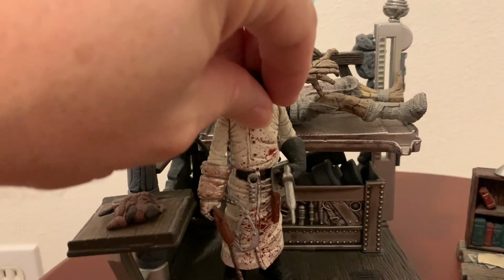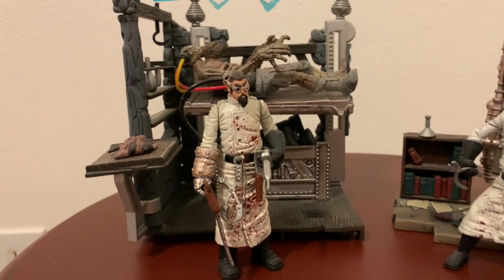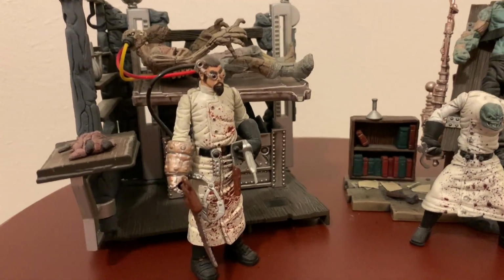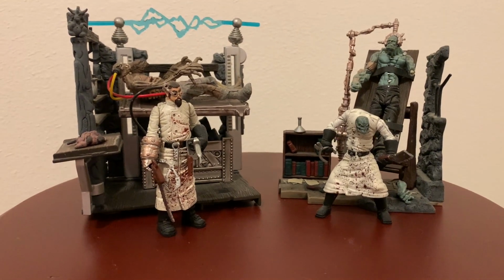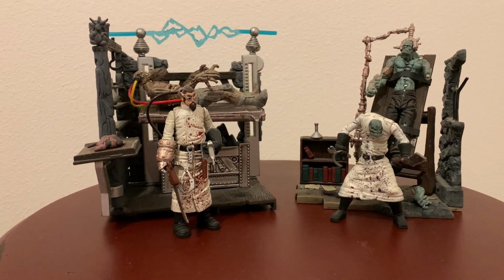But it does look cool on the little platform standing up as well. So that is a look at the two Frankenstein playsets from Series 1, Series 2. Those are my favorite out of the line. Now, I'm continuing with the Series 2 playsets.